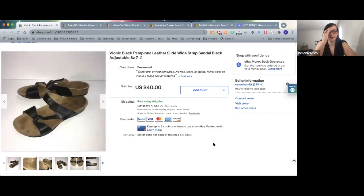Okay, next up we get these Vionic black Pamplona leather slides. I had them listed. I don't have a lot of shoes listed on eBay and Mercari because I just don't want to deal with figuring out the shipping and all of that. But I listed these with free shipping for no particular reason, and they fit into a padded flat rate envelope, so I only paid $7.76 I think in shipping.